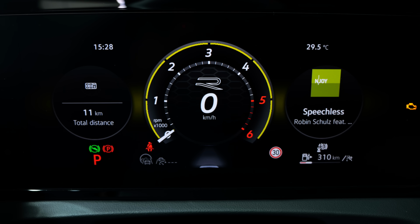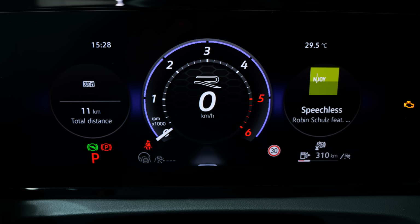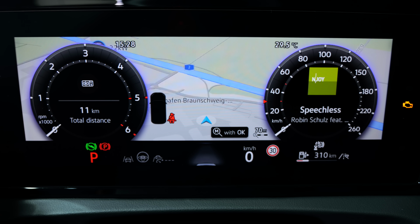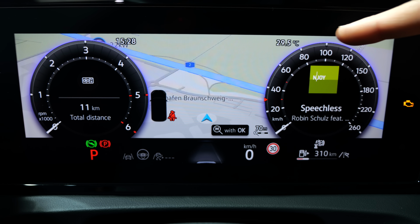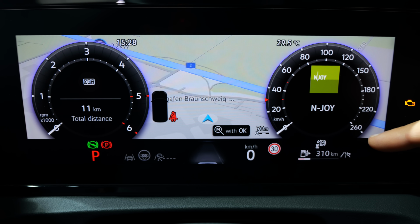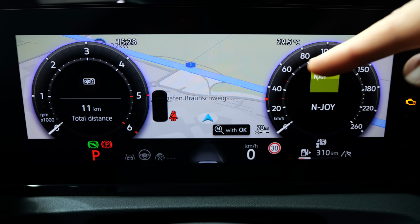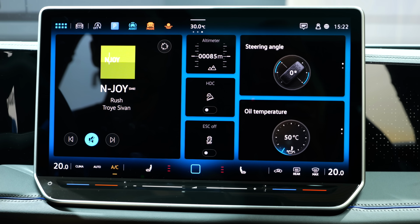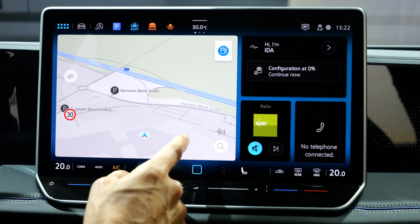Digital instruments also change the color depending on the mood you pick. And you can also change the whole view, for example, to this map view. It used to be in very past models, was removed meanwhile, and now it's brought back here that the map is being displayed behind these digital gauges. In the screen, the most important thing is it is quicker than before, so that's actually good.